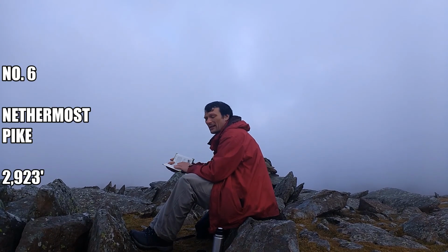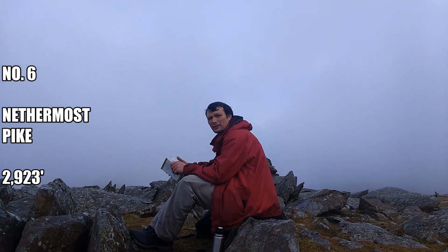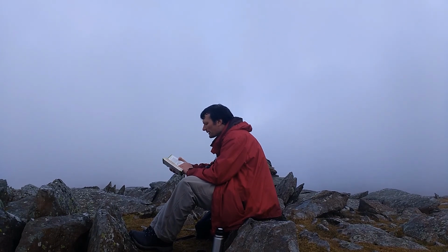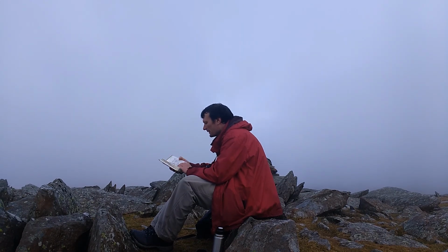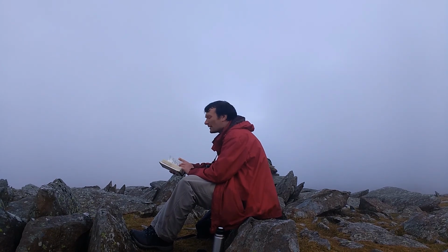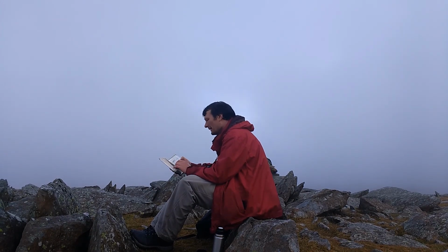Southernmost Pike. Wainwright number 6, 2,920 feet. Wainwright says it is grassy, wet slope, trodden by multitudes of little interest. Well, you know, we're here. And the clouds in the bottom are just about clearing, so there might be a view in 5 minutes or so.